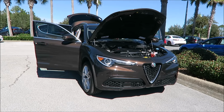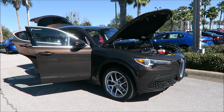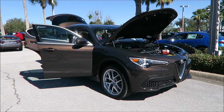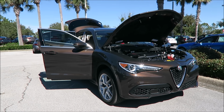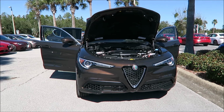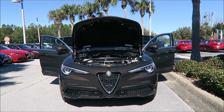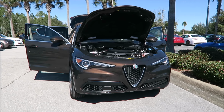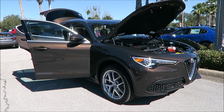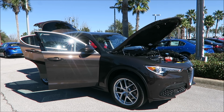Let's talk about the Alfa Romeo Stelvio for 2019. Best in its class at 280 horsepower and 306 foot-pounds of torque. Best in its class at top speed of 144 miles per hour. Also best in its class at the 0 to 60 at 5.4 seconds. You have nearly perfect weight distribution at 50-50, and it's available in the Q4 all-wheel drive system, which we have here in front of us today. This car is the only vehicle in its class to offer a carbon fiber drive shaft, and it's the industry's first SUV to have an integrated brake system.